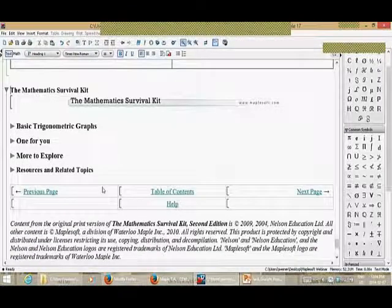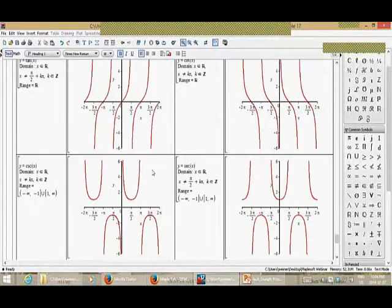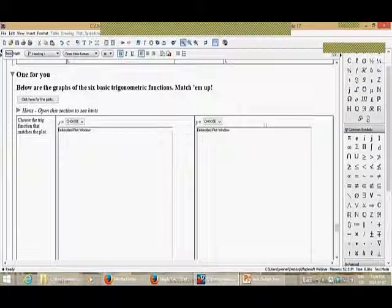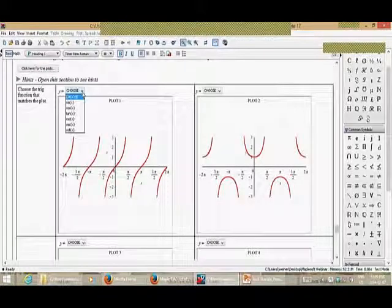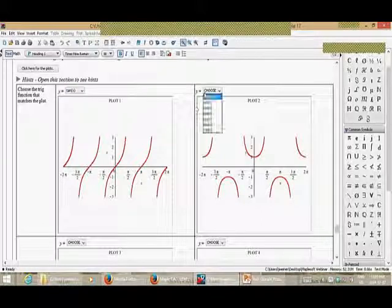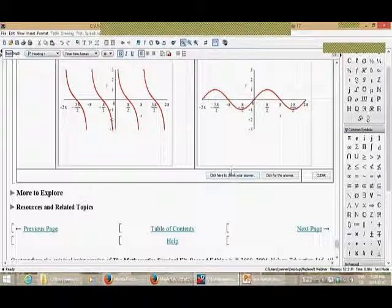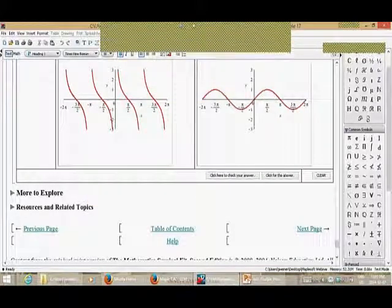And I want to show you one page from the Mass Survival Kit that I am so proud of. It's the one on the basic trig graphs. So the one page would just say, here they are. Here are the basic trig graphs, and they've got them listed. And then there would be one for you. It would be something you could explore where you would click for the graphs, and then I set it up so you choose. So this one we know is the tan, and this one from the drop-down box happens to be the secant. And you would do that for all six, and at the end, you would say, click to check your answer, and it would say, because we got all six right, we're really smart, good for us. Or we could always click for the answer, and it would give us a nice display. But that's the way the print book worked.